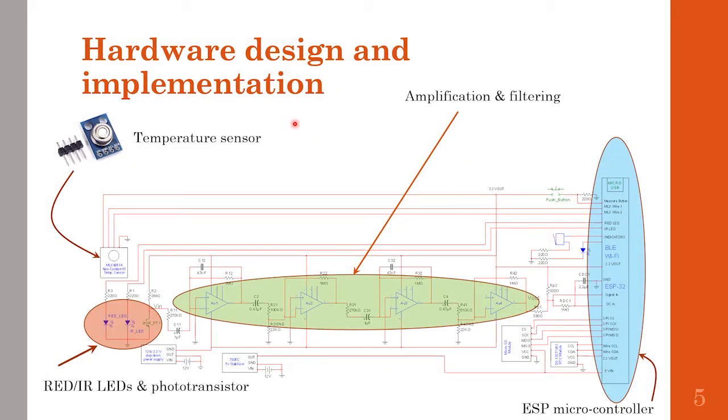In this slide, we have the hardware design of our circuit. The part on the left-hand side corresponds to the sensor comprised of the red LED, the IR LED, as well as the phototransistor. The non-contact temperature sensor is shown connected to the circuit on the top left-hand side. Two stages of active filtering and two stages of amplification were implemented in our final design using 4 concatenated operational amplifiers shown in the middle of the circuit. The choice of resistors and capacitors is done based on circuit theory and laboratory experimentation in order to optimize the response received. The ESP microcontroller equipped with Bluetooth and Wi-Fi communication channels is shown on the right-hand side.